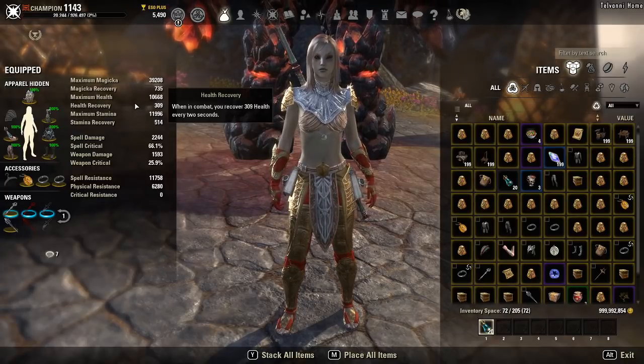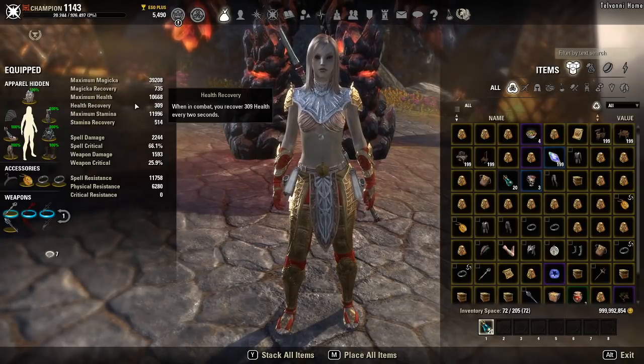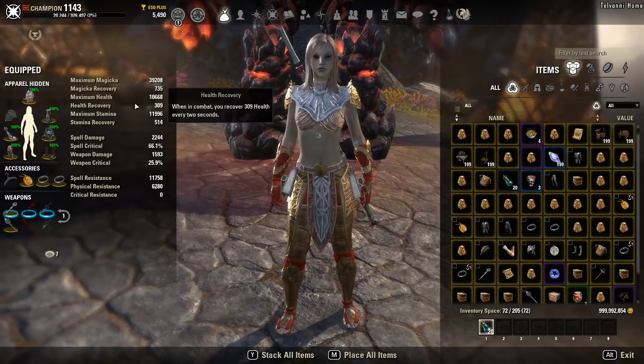So I'm not going to hold my breath that mythic items are going to be on DPS builds, but we'll just have to wait and see for the Greymoor PTS to see whether something like Thrashing Stranglers is going to make its way onto magicka DPS. That pretty much concludes this discussion.